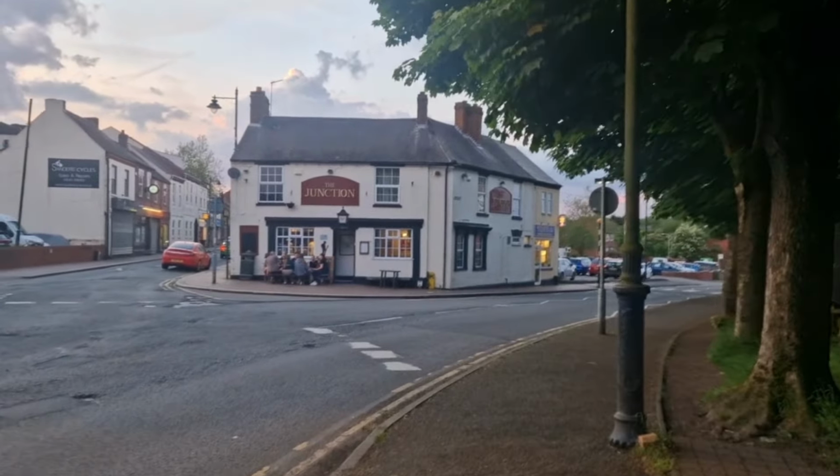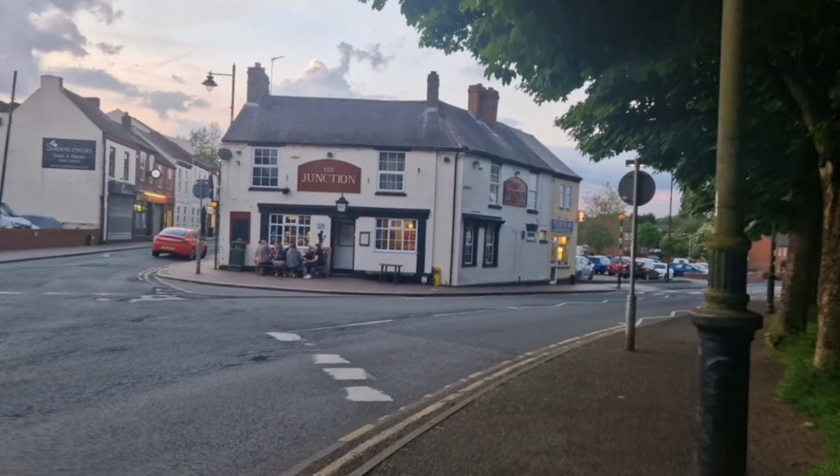That'll be my next one. Apparently, a bit of a locals pub. So we'll see how they feel when I wander in. Because I'm great at wandering in, filming, and everyone's like, what's he doing? So yeah, Junction is up next. And I've got the Crown. That'll be a clean sweep, pretty much. Junction next. Quite a little pub.